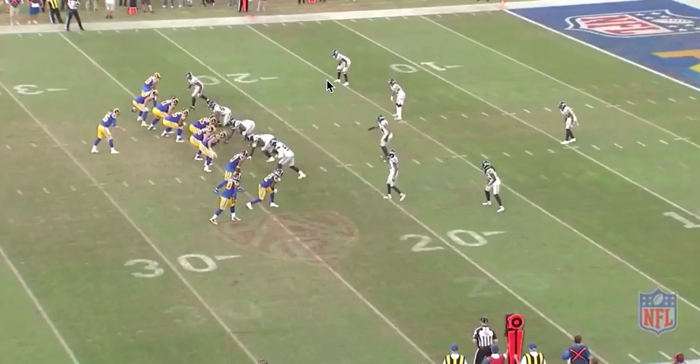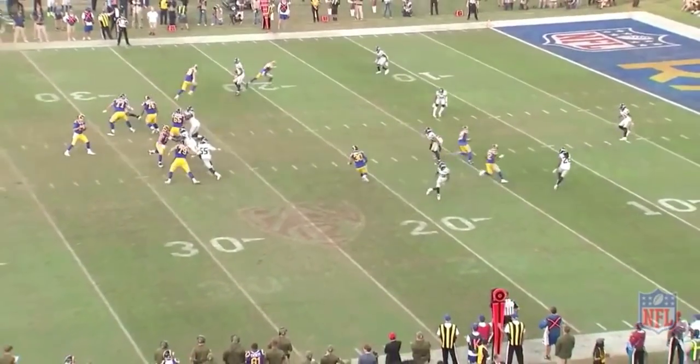Seahawks are going to be in their classic cover 3 with the strong safety playing essentially as a second or third linebacker here. And we're going to see Cooks run basically a 10-yard speed cut towards the middle of the field. Josh Reynolds is going to run a little post. Todd Gurley is going to run a little curl here. The post and the curl are going to create the space that Cooks needs to basically catch this uncontested, create some easy yards in the first down for Jared Goff and the offense.